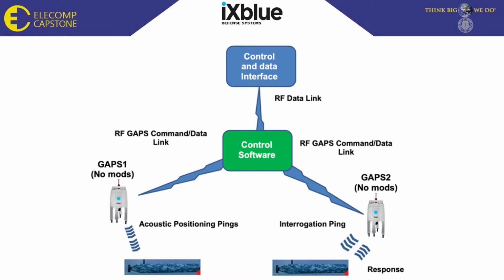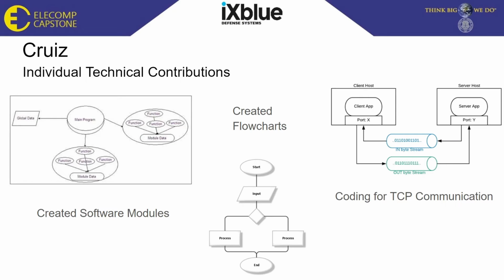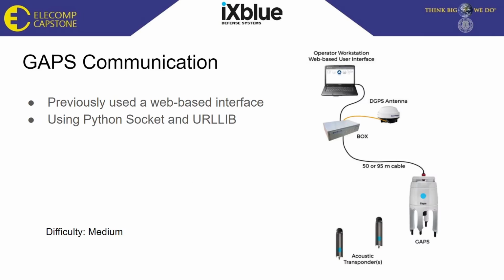Hello, my name is Cameron Cruz Marcel, and this semester I was able to communicate with the GAPS device using TCP communication, and I also created several software modules and flowcharts to go with them. To get data from the device, we decided to use a TCP connection. Python Sockets has an easy-to-use library that we decided to use.